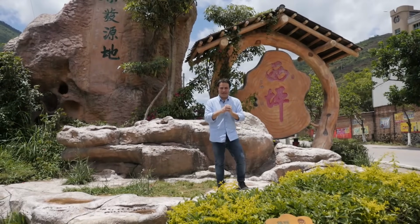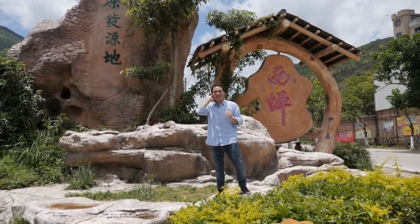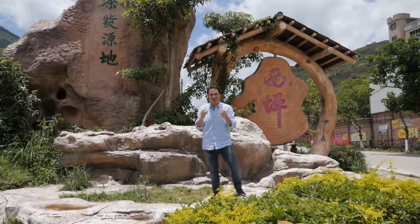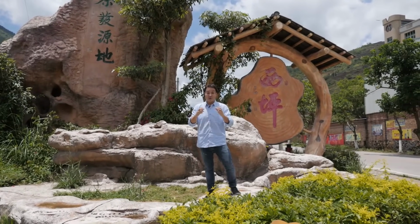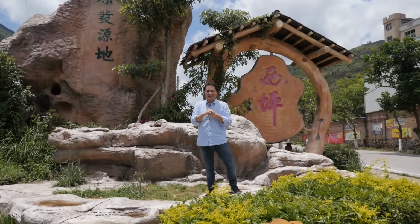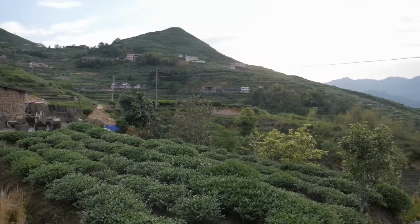Shiping is the birthplace of Tie Guan Yin, as it says down here on this rock. This is where Tie Guan Yin all came from, and so it has that historical cachet, it has that tradition over many, many generations. So we are going to go up to Shiping and see if we can find some amazing tea.